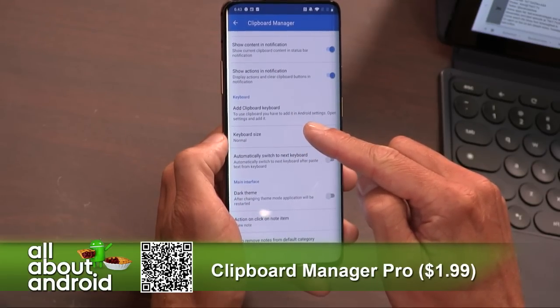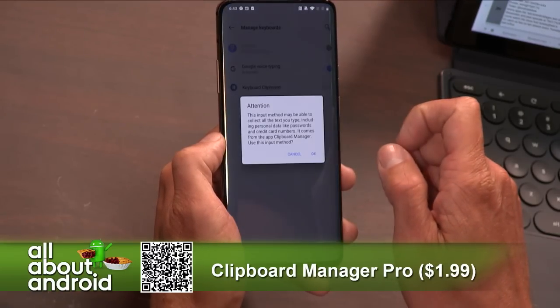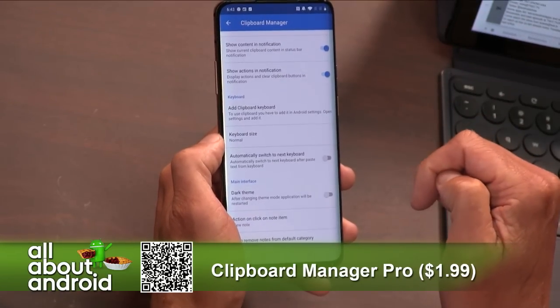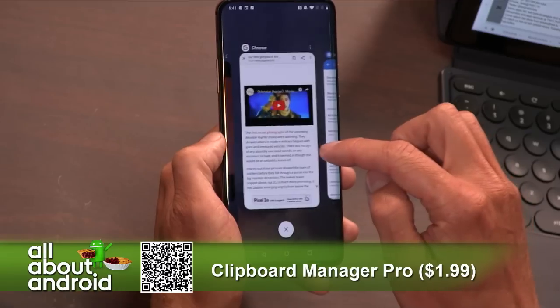Now, because I'm on the Android Q beta, this app isn't 100% working the way it's supposed to. It lets you turn on the keyboard. I don't have the nifty ability to get the notification in the notification shade when the copying has been done. So what I've been doing is using this from the share menu.